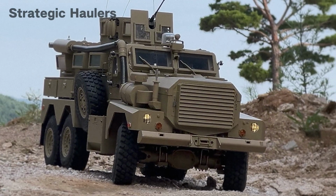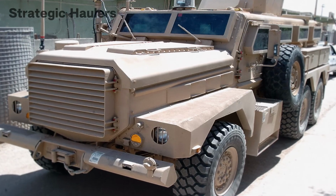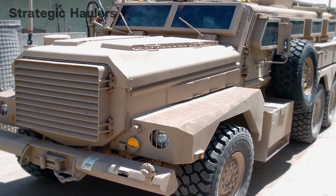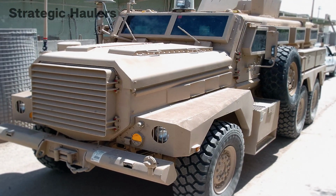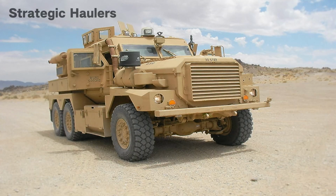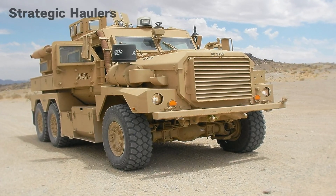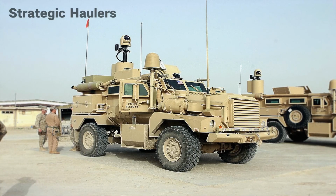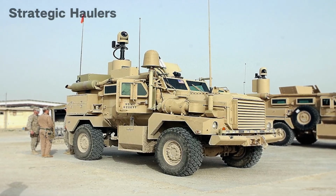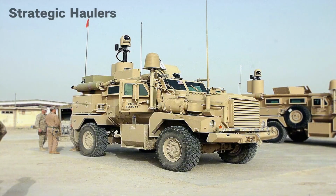Despite its success, the Cougar had limitations. Its sheer size and weight restricted it to main roads and firm terrain. In the rural mountains of Afghanistan, the heavy Cougars struggled with narrow trails and bridge weight limits, often collapsing culverts or getting stuck in wadis. This led to the development of the MRAP all-terrain vehicle, a lighter, more agile vehicle that bridged the gap between the Humvee and the heavy mine-resistant ambush-protected vehicle.